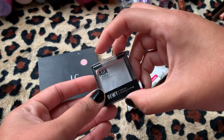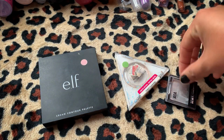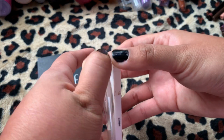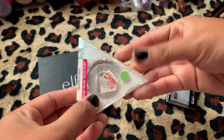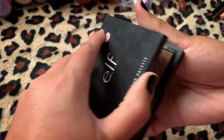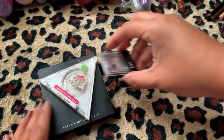So first off, we have the AOA Studio Dewy Cream Highlighter. I didn't really enjoy this, so I'm not going to repurchase. The Wet n Wild highlighter was actually a limited edition situation. Definitely wouldn't repurchase. It was so glittery. And then we have the e.l.f. Contour Palette, which you guys know was in my project pan. So yeah, those are the cream products that I used up.